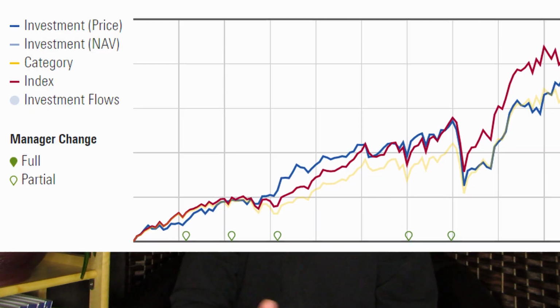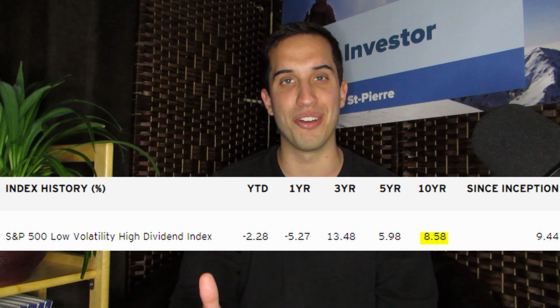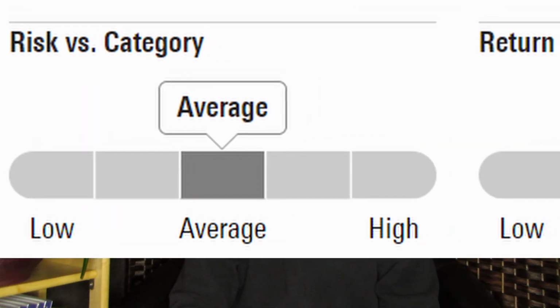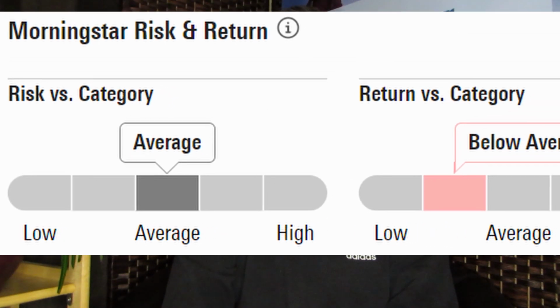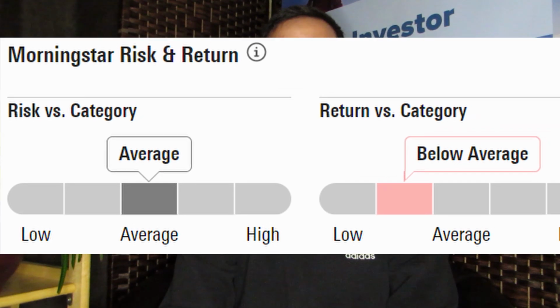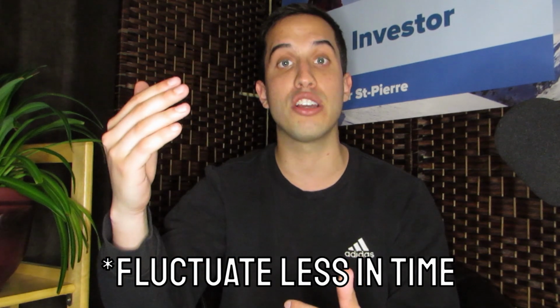And over the last 10 years, by investing $10,000 in that fund, this would currently be worth slightly over $25,000, or an average annual return of about 10% per year. However, you can see that despite having pretty much the same level of risk compared to the average funds of its category, this ETF unfortunately has slightly less potential of return because of the low volatility of the companies within it. It is due to the fact that low volatility companies tend to lose less value, but at the same time gain less value than high volatility companies.